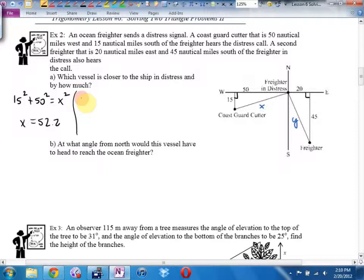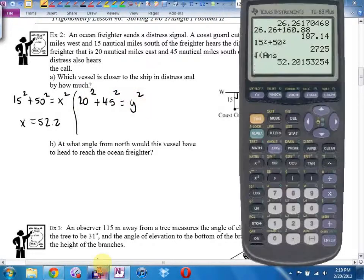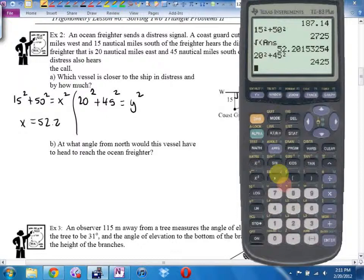Pythagoras again. In fact, I think it's going to be 20 squared plus 45 squared equals y squared. 20 squared plus 45 squared. And then how do I get rid of a squared? Square root. Ooh, it's close. 49.2.